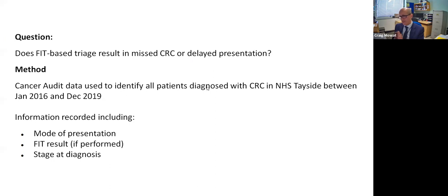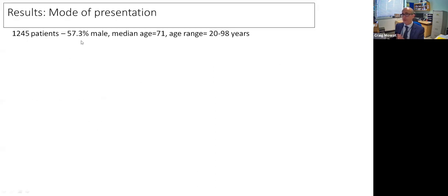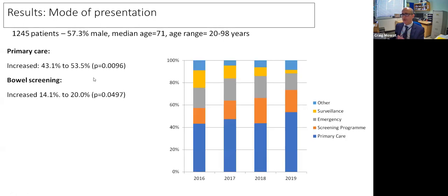Were they presenting through emergency routes or primary care or whatever? Did they have a FIT test result? Was it performed in the workup? And what was the stage of diagnosis in the cancer patients? 1,245 patients presented with cancer over that 4-year period. And this graph here shows the mode of presentation over time.